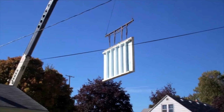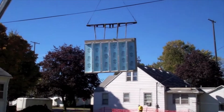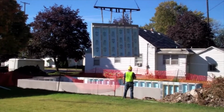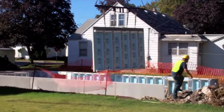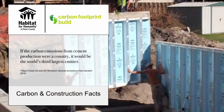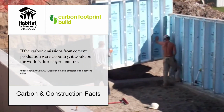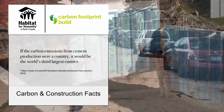Typically, Habitat Kent prefers to use precast foundations from Great Lakes Superior Walls. As its name implies, it's superior to traditional poured wall foundations in many ways, and one of them is its carbon footprint. As an engineered product, these walls use half the concrete of a poured-in-place foundation with zero performance drawbacks.